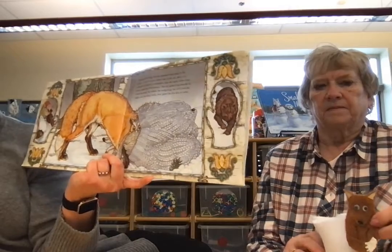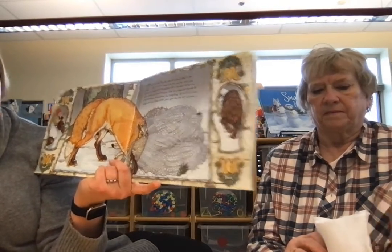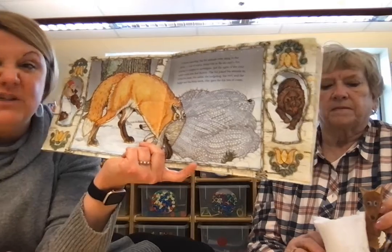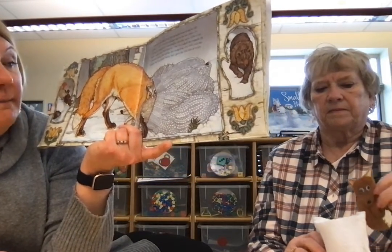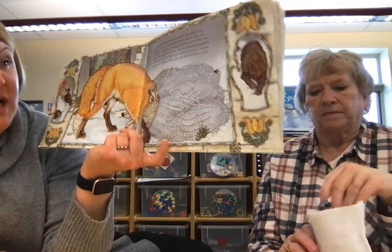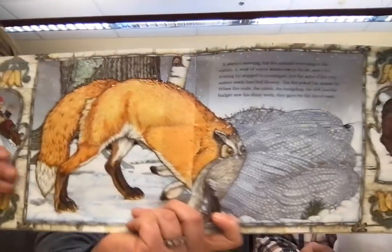A waft of warm steam rose in the air, and a fox trotting by stopped to investigate. Just the sight of the cozy mitten made him feel drowsy. Remember, we talked about drowsy. What does drowsy mean? It means you're tired, right? The fox poked his muzzle in, and when the mole, the rabbit, the hedgehog, the owl and badger saw his shiny teeth, they gave Fox lots of room.